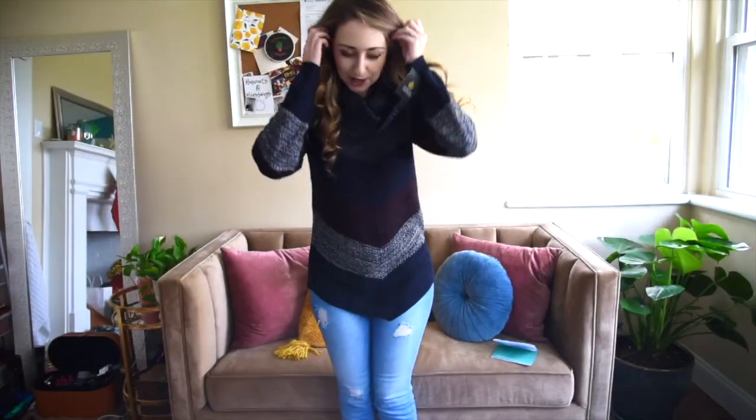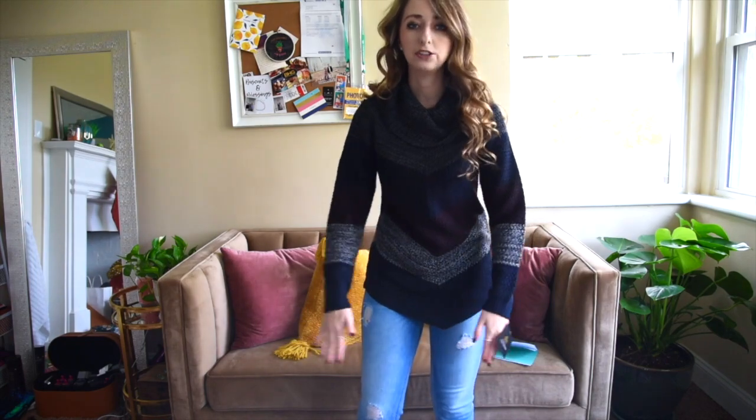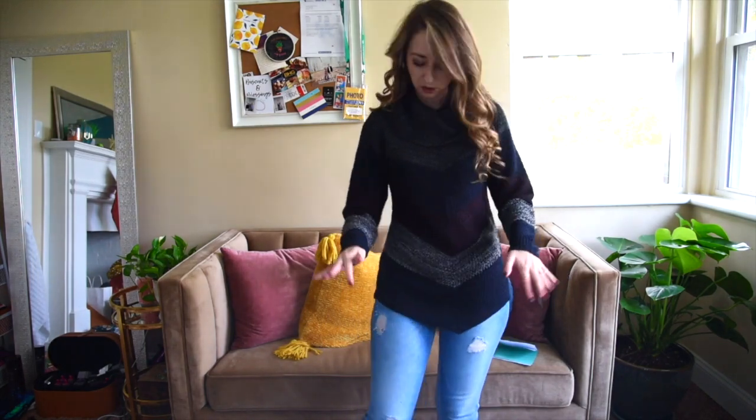Piece number one. I couldn't wait. I pulled on my first sweater, or the sweater that I like the most first, because I'm impatient and I like what I like. So these are the jeans that I was wearing. These are my jeans from Old Navy. Nothing special. I like it. It's soft. It fits me really well.